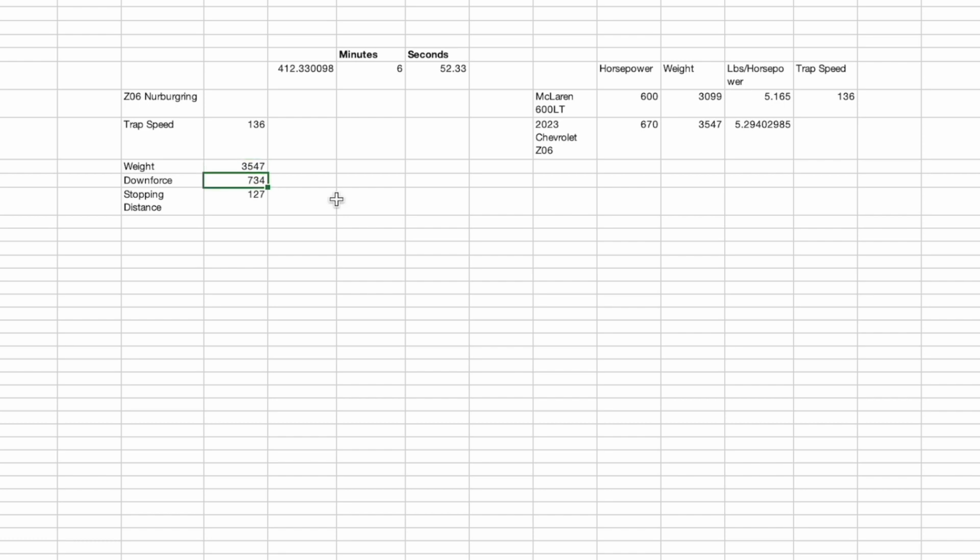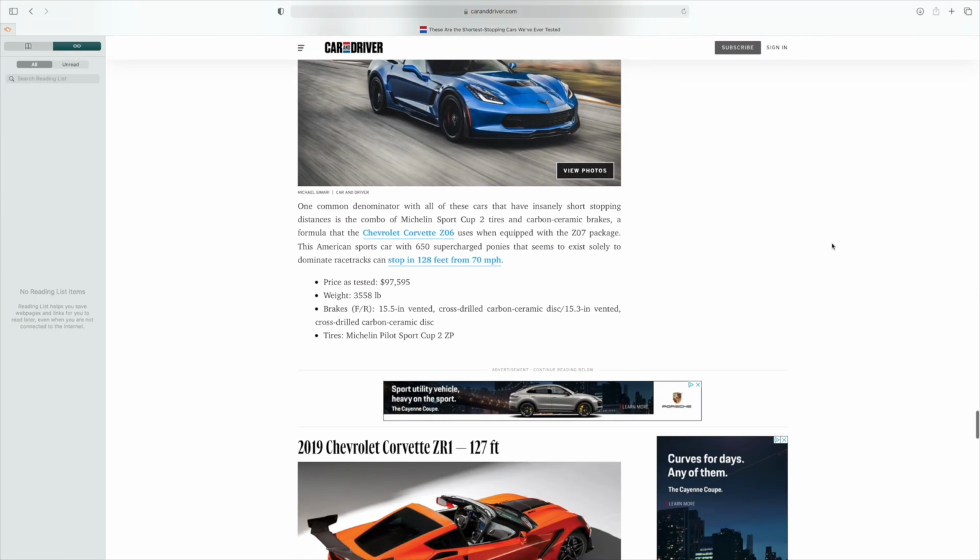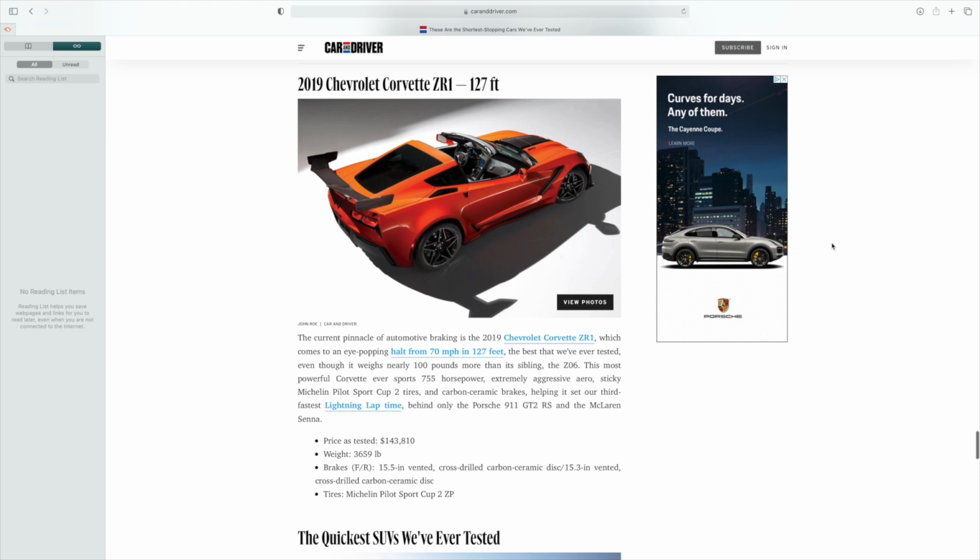Its downforce, 734 pounds at 186 miles an hour, and its stopping distance, 127 feet from 70 to 0. That would make it, in case you guys don't know, the shortest distance braking car in history for Car and Driver. So my data points were acquired from Car and Driver. Guys, I'm not a rocket scientist, but I can tell you that the new Z06 is better in every way. It's probably going to have better tires. It has better aero, better grip. I think it's going to brake even faster. I think it's going to break Car and Driver's record, and we're going to brake from 70 to 0 in 127 feet.